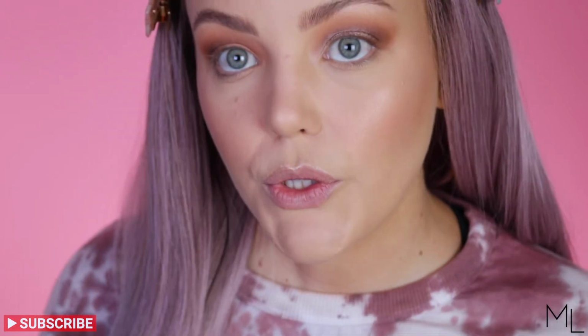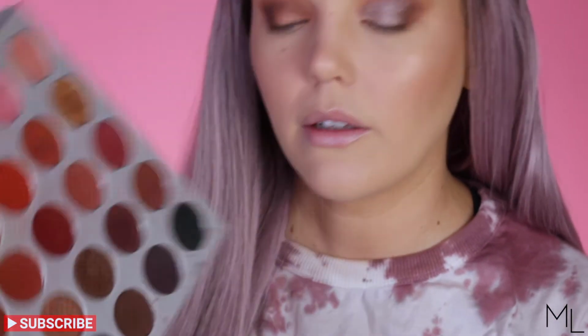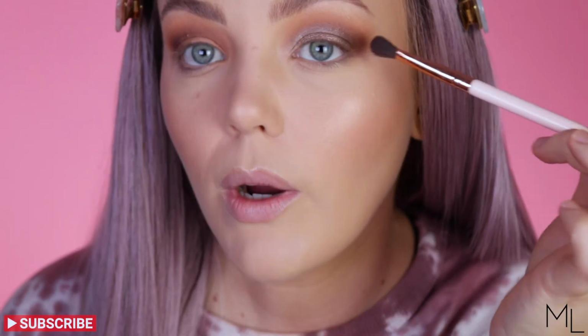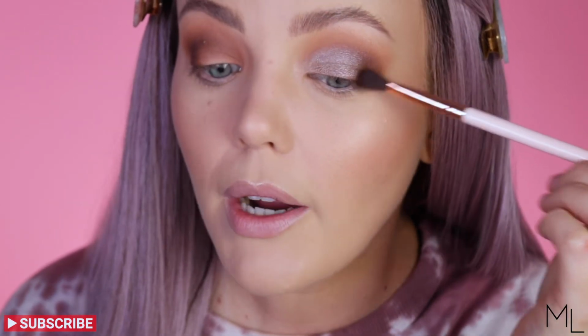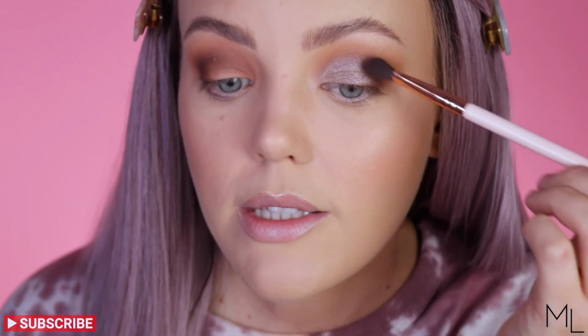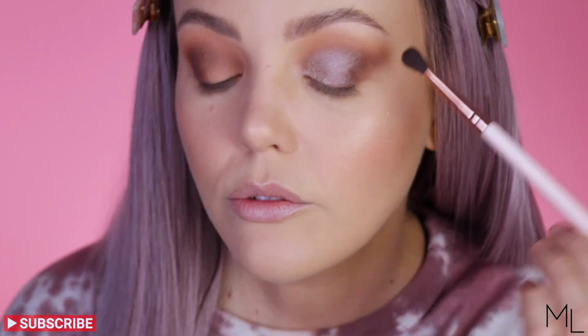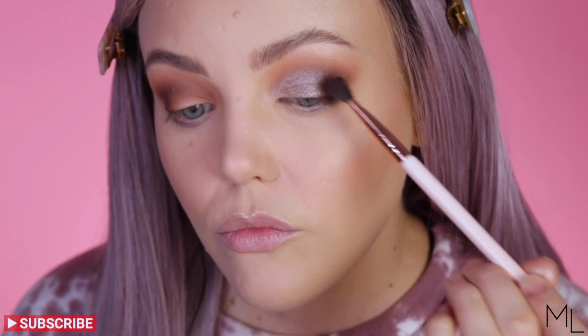Okay, so now what I'm also gonna do is pick up that cool tone brown color again, the darker one down here, just on the same ColourPop brush that I originally used, and I'm just tapping it over where the metallic meets the dark brown, just to make it seem like it's a bit of a fade and not just a weird meeting. All right, now I'm just gonna quickly do exactly what I just did to this eye. So both eyes are done for now, and I'm going to do my lower lash line.